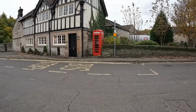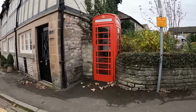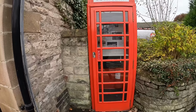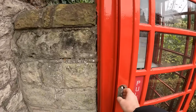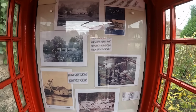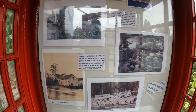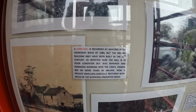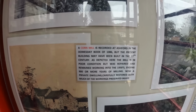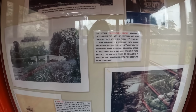See, I love what they've done here with this. Instead of ripping out the old phone booths, they have repurposed it, and it's a little information booth now. They do look so quaint, and it's a shame to lose them. They're a proper quintessential English institution, aren't they, phone boxes? So this is quite sweet. They've just put some local photographs up and a little bit of information.